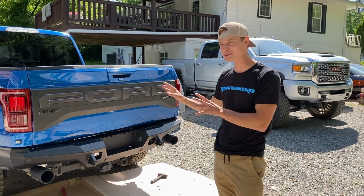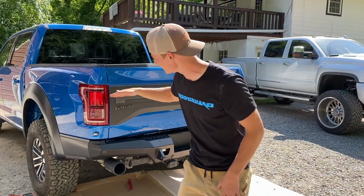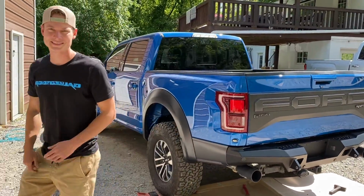But that bumper was pretty heavy, so we were thinking that it would have weighed the back end down a little bit and leveled it out, but that's not the case. As you can tell, it's still basically popping a rear end wheelie, or doing a stoppie right now. Yeah, dude, it's leaning forward. Does not look good at all, dude.